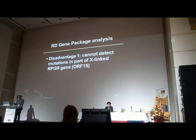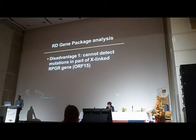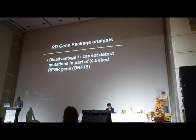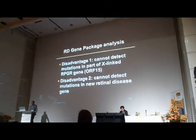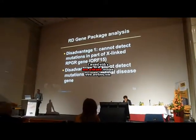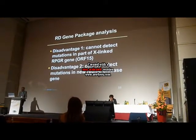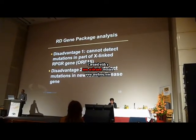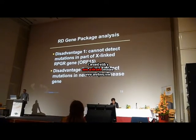So what are the advantages and disadvantages? The one small disadvantage is, in this gene package, we cannot detect mutations in the X-linked RPGR gene. There's a technical reason for this. The second disadvantage is that it will not find mutations in genes that we have not yet uncovered. So we now know 60 RP genes, but we also know there must be at least the same number still out there that we haven't recognized. And using the gene package approach, we cannot find variants in new genes.